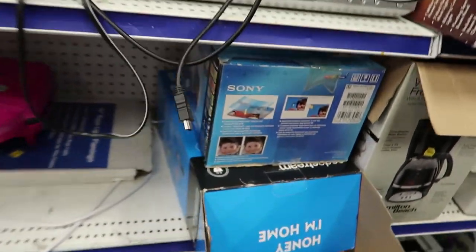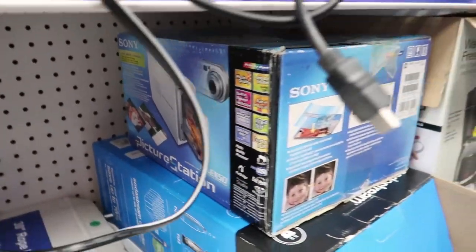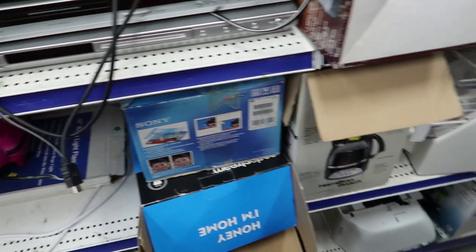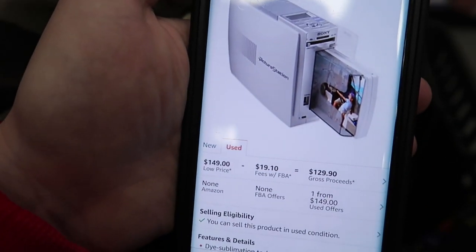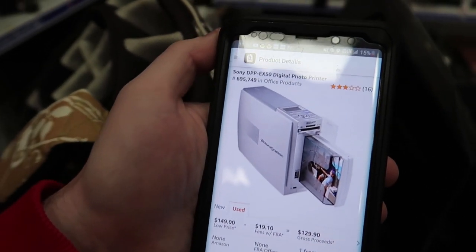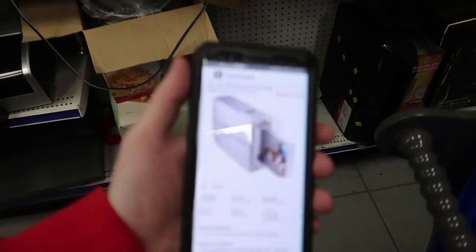But hey, we found another Sony thing here. A cool little Sony printer. Let's look that up. Picture station. So this is interesting. That Sony thing right there. You could take a look. Oh, I'm low on battery. The rank's really high. It sells for good money, but it doesn't sell very often. So I'm going to leave it, because it's just gonna sit forever before it even possibly sells. So, you know what, I'm okay with that. We already have a few big things in the cart.